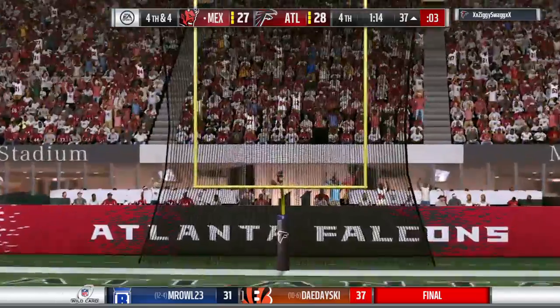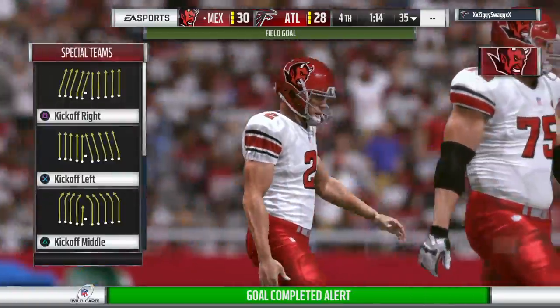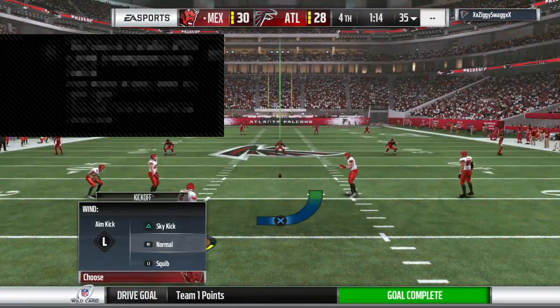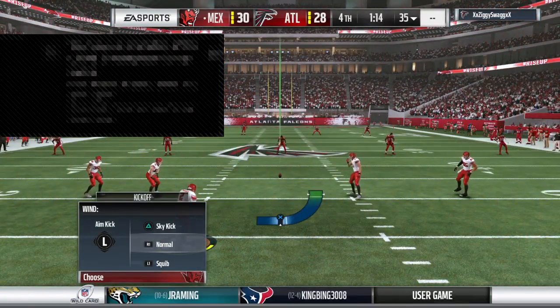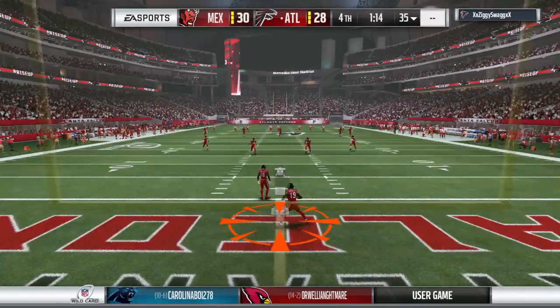And this one looks good. It is good. Right down the pipe. And with a little over a minute to play, they have taken the lead. Well, now then, it's a big kick right there to give them the lead in the 4th. But, Charles, there is still time left for a final drive.